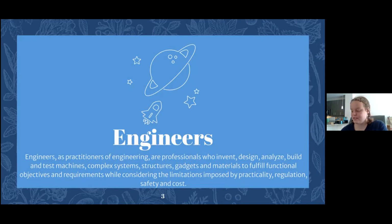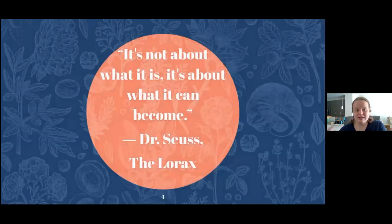But most of what engineers do is we think about what is, and we don't just see that, we see what it becomes, which is why I put it in this quote from Dr. Seuss's The Lorax. Another reason why I put it in is today we're going to be talking about how engineers can help animals and the environment.